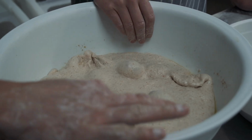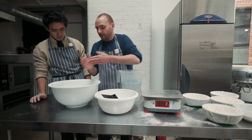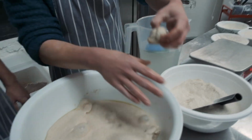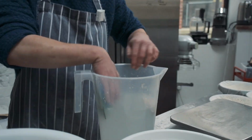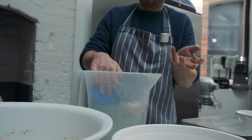There's the float test, which is quite a good one. Warm water, and you pinch off a piece of the dough. It should float. And that's a good sign that your bulk fermentation's where you want it to be. There's enough air inside.